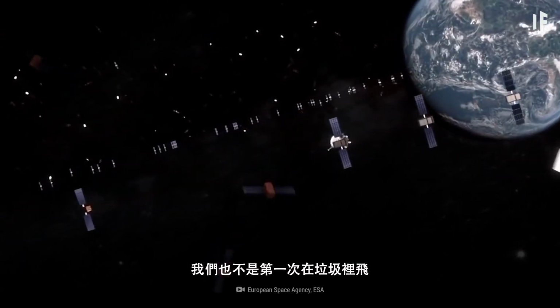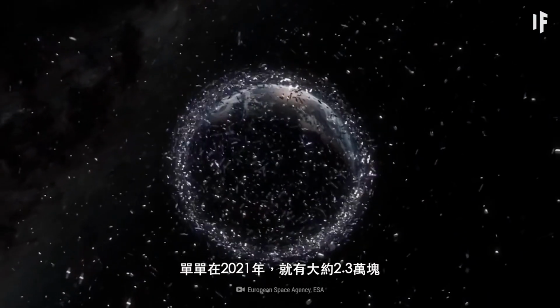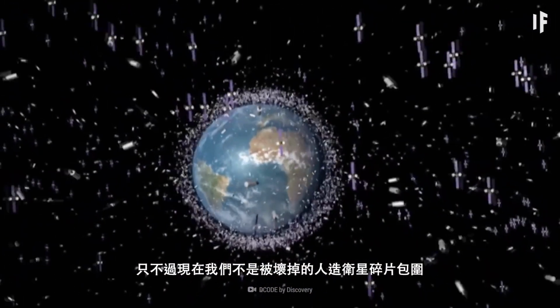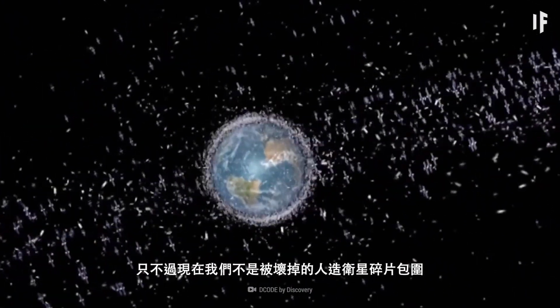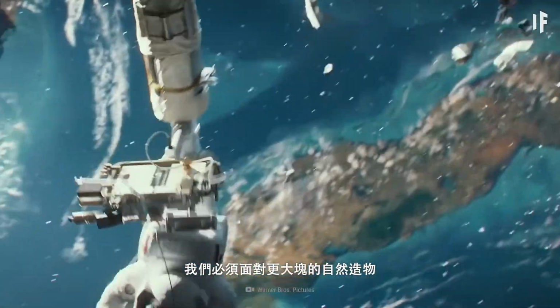Sure, we aren't strangers to flying through junk. In 2021 alone, there were about 23,000 pieces of debris larger than a softball orbiting Earth. Only now we wouldn't be surrounded by pieces left behind by broken satellites. We'd have to deal with substantially larger chunks of all-natural material.